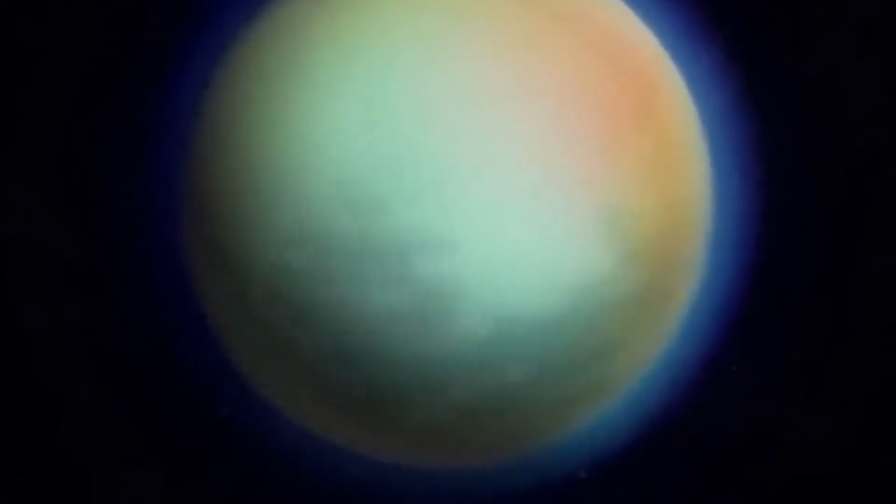In June 2012, for example, Cassini observed a strange phenomenon near Titan's south pole. An oddly shaped mass seemed to be squirming about in the atmosphere. It was a cloud, swirling. A cloud made up of methane.